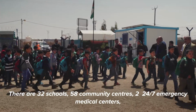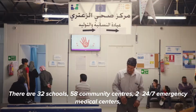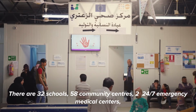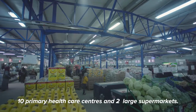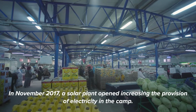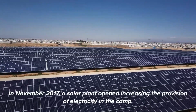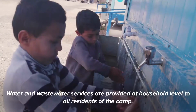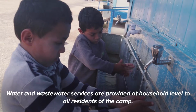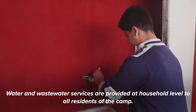There are 32 schools, 58 community centers, 2 24/7 emergency medical centers, 10 primary health care centers, and 2 large supermarkets. In November 2017, a solar plant opened, increasing the provision of electricity in the camp. Water and wastewater services are provided at household level to all of the residents of the camp.